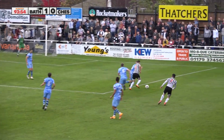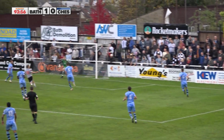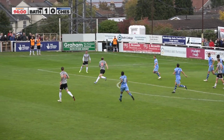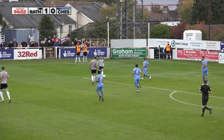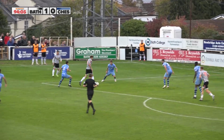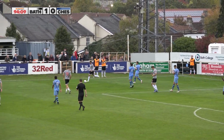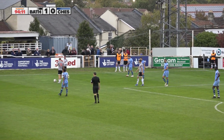Cook with it on the edge of the area. Looking to drive away, stands up across. Alexander heads it half clear. Cameron as far as Hayfield. Heads it to Freer on the edge of the area. Back to Hayfield, 20 yards out. Wide to Freer once again. And with that, the referee blows the full-time whistle.